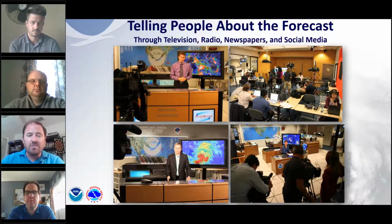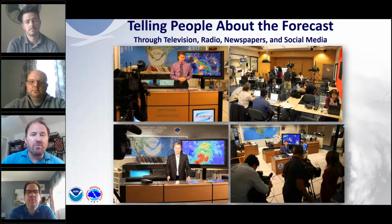You're actually getting a glimpse inside the hurricane specialist unit in these pictures, especially the bottom right-hand corner. That's what it looks like in the operations area. So behind these folks on television interviews, we might be back there making a forecast, answering radio interview phone calls, newspaper interview phone calls, and posting things on social media. I'm going to show you the links to all that stuff here in a second.